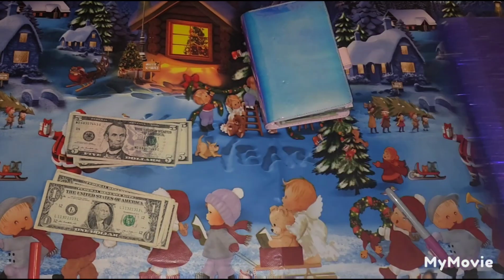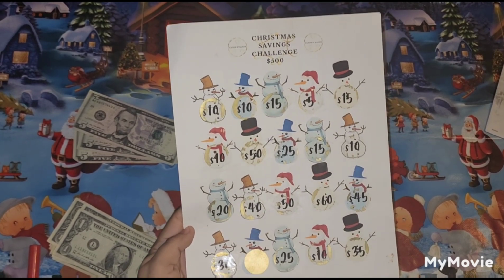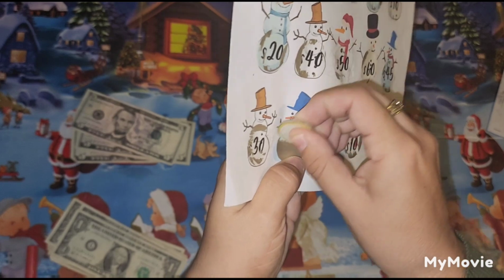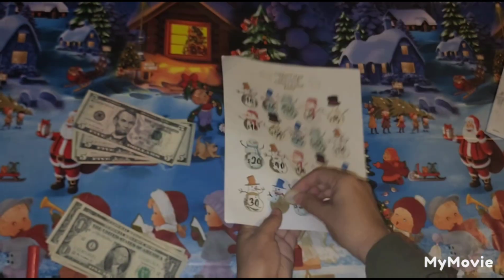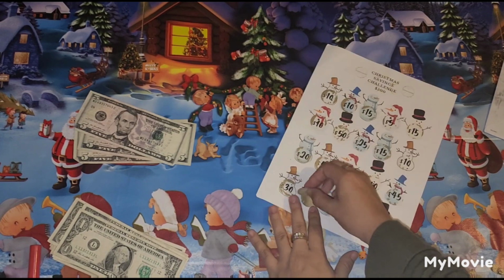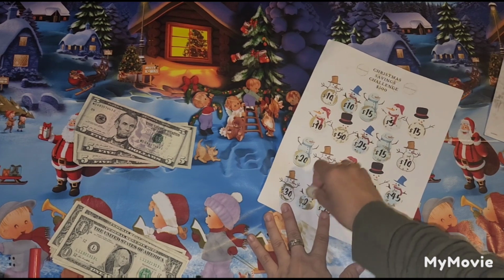Okay, next I will be doing, let's see, we have this left. Oh, this is from Hands and Bands. This was a Christmas savings challenge that I used, but I didn't finish scratching this one off because my husband gave me money since his family came over to spend Christmas with us. So he gave me money to buy them presents. So I didn't end up using all my money. I had 20 left. So let's scratch this one off and see what it is.